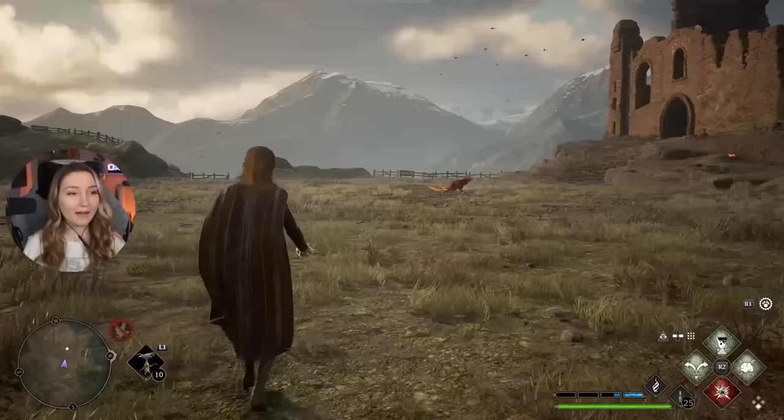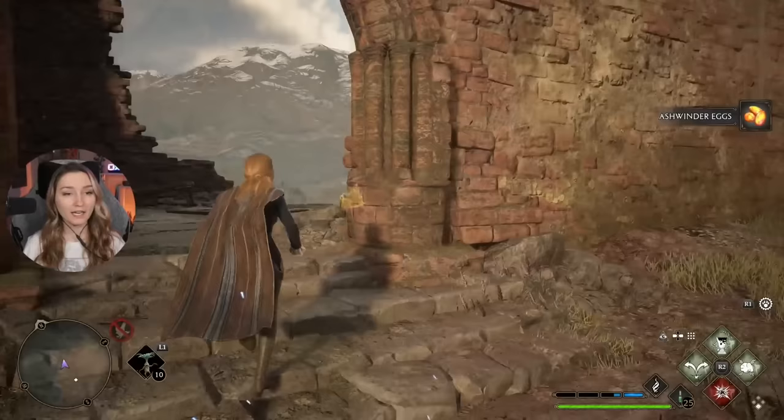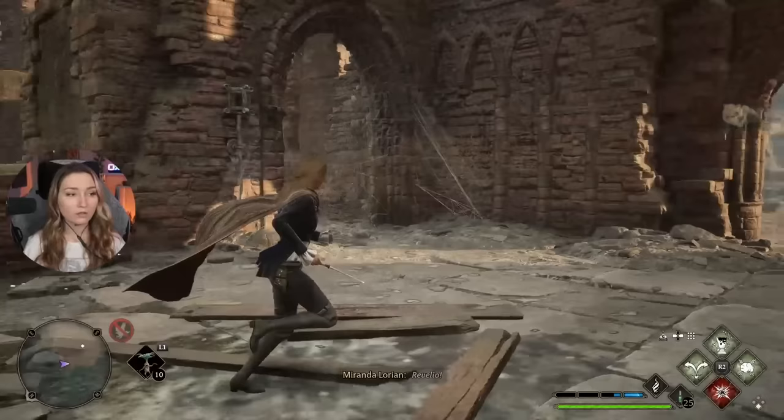It's mountainous and castle-y. Pavilion. Oh my gosh, I have to explore this. I gotta get my own flippin' castle. Rebellion. Oh wait. Confringo. Spine.